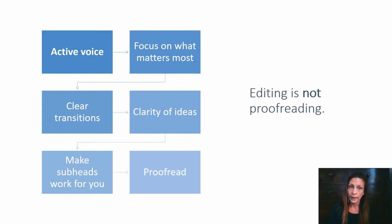So when we're editing a document, we want to look at things like, am I using active voice? So go through, if you've got a lot of has-beens and could-haves and passive voice, see if you can switch your sentences around to make them more active. You will end up with a more engaged reader.